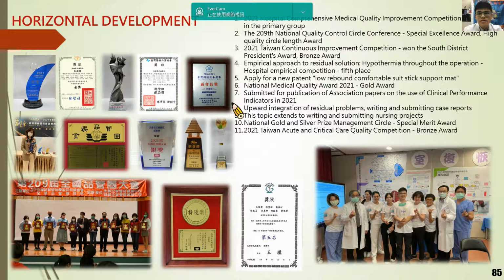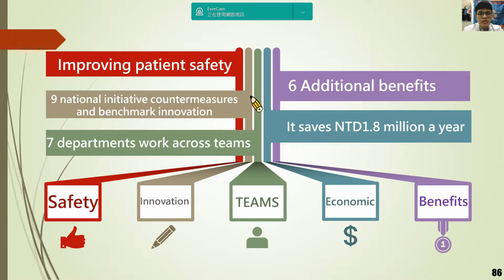we have attended several competitions and won several awards. And across 7 departments, we worked across teams, with 9 national initiative countermeasures and benchmark innovations. We improved patient safety, and we also created 6 additional benefits, and we save about $1.8 million per year for the hospital.